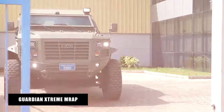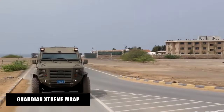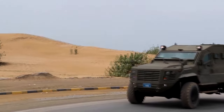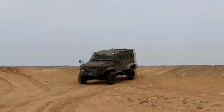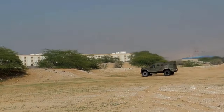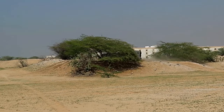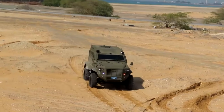Guardian Extreme MRAP. The Guardian Extreme MRAP vehicle, manufactured by IAG, is a mine-resistant and ambush-protected vehicle that features a V-shaped hull floor design for superior blast protection up to STANAG 2A, 2B, and 3A levels. The Guardian Extreme is designed for combat, tactical, and surveillance missions and is highly maneuverable, making it well-suited for responding to threats in remote areas.